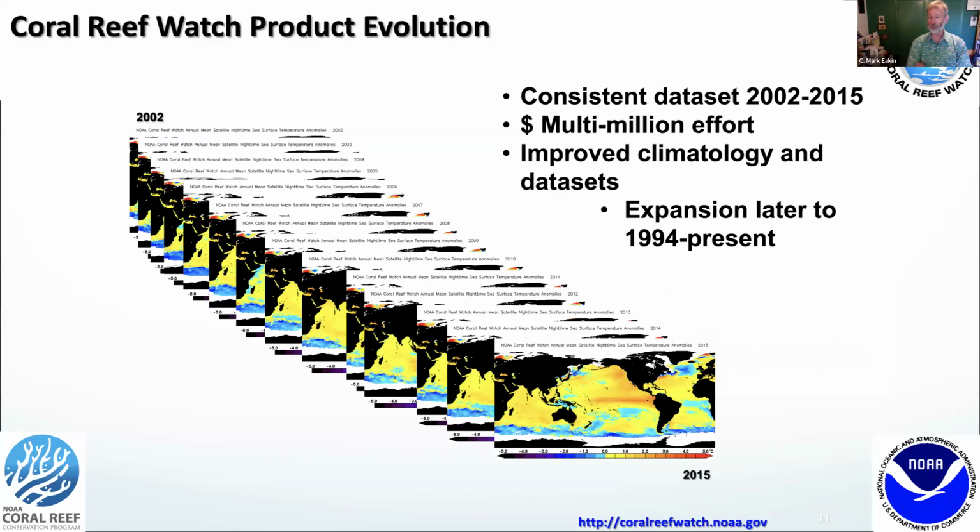The other thing was developing new climatologies. In order to really get a good data set, there was a major effort. Putting together the new sea surface temperatures using both satellites was a multi-year, multi-million-dollar effort. And there was another comparable effort to develop this new climatology that took the data from all of those years from 2002 to 2015 and developed a new baseline. Later, this was expanded and was developed from 1994 to present, and currently is being pushed back into the early 80s.